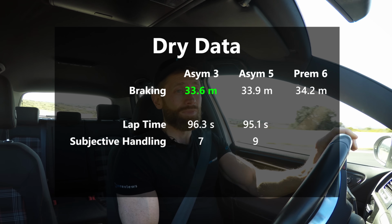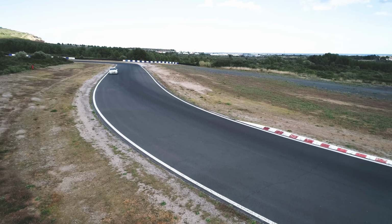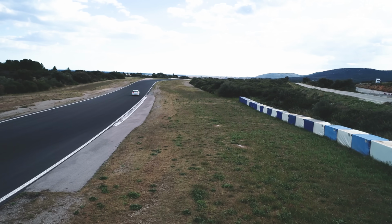So let's move on to the Continental and see where the Continental balance is, because I think it's going to be very close. Okay, now the PremiumContact 6. Now this has been called in a couple of German test publications a very good handling tyre, and that wasn't particularly true of previous PremiumContact tyres. They were perhaps a little bit softer, the PremiumContact 5.